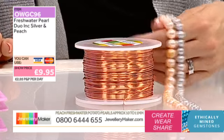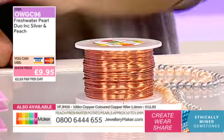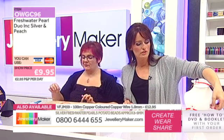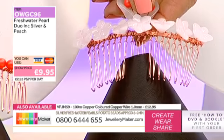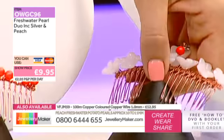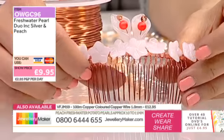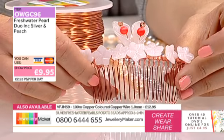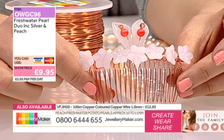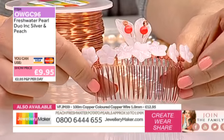So, Sammy, what technique are we going to learn, my lovely? I'm just going to show you simply how to wrap those rose quartz flowers onto the headband. So that process of wrapping it on... With the 0.6 wire, it actually goes through every strand in this kit, which is really nice. I always like that when I don't have to mess about and I can just use one gauge of wire.